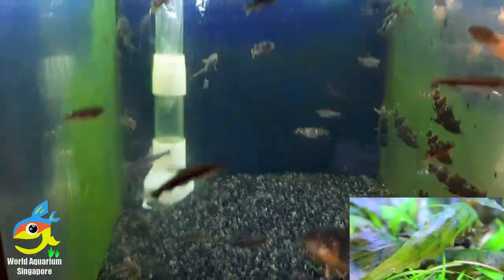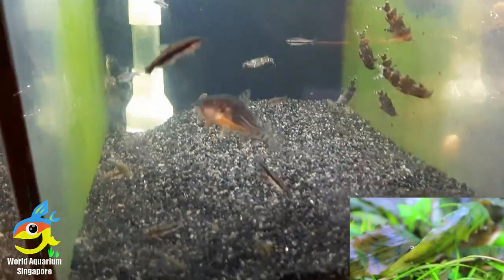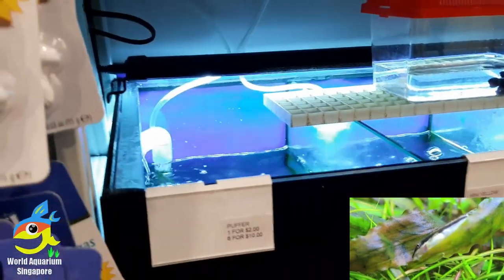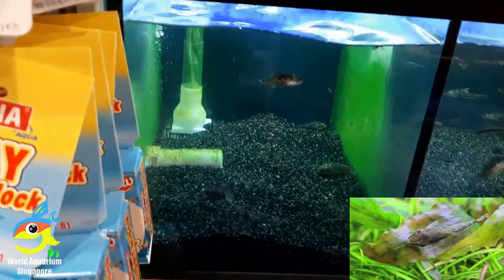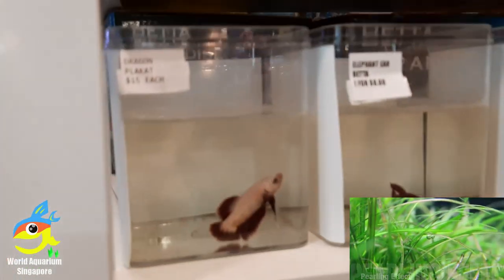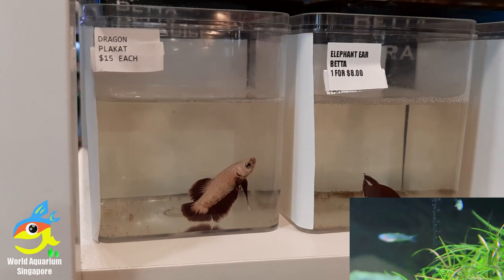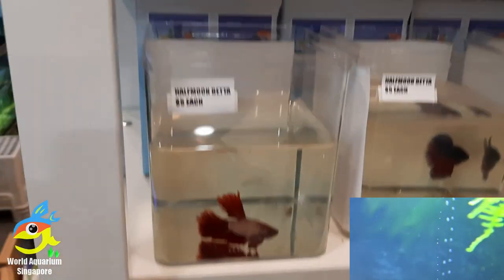First thing, some pencil fish and upside down catfish. These are the mini puffers. So I can see in the right hand bottom corner they have this small sucker fish which this shop is selling as well. So you can create a tank just like water grass and a small mini tree, small sceneries.